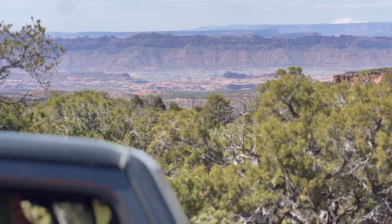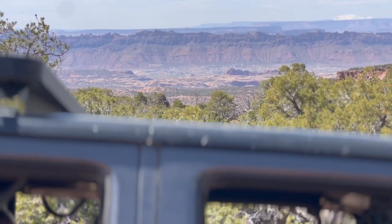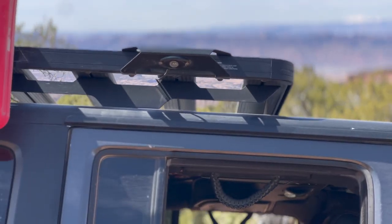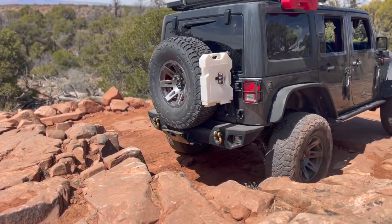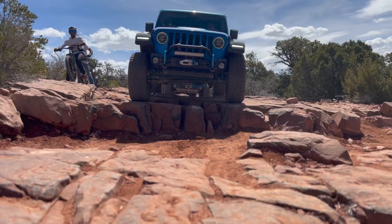But regardless, I've never seen it so green here. It is absolutely beautiful. We've got the town of Moab off in the distance. On the opposite side, we've got this amazing view. We're up on the top of the ridge, and the trail couldn't be better. This is an absolutely beautiful, perfect day, and we are so glad to be here at Easter Jeep Safari 2023.